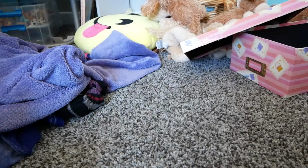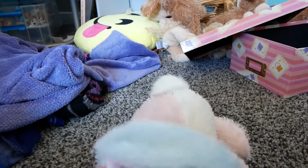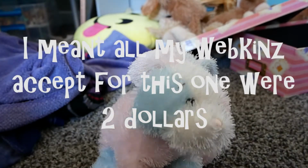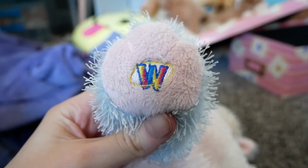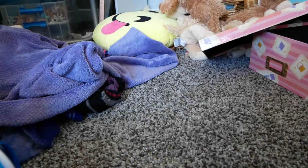Then, I got a cotton candy bunny. I really like her, she's really cute, and she was $1 as well. So, all of my Webkinz, except for this one, were $1. And then I got my $1 Build-A-Bear. So there's the W. And the Ganz tag was cut off, but the Tish tag wasn't. Candy bunny. So yeah, and then I got one more.